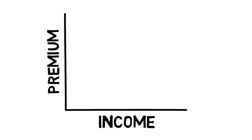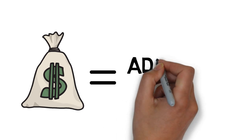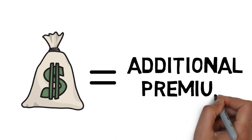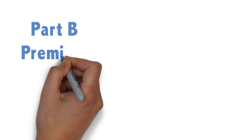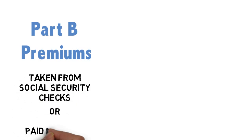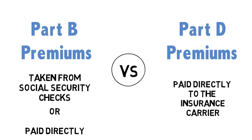Like Part B, Part D premiums may change based on your household income. However, Part D premiums are generally determined by the Part D plan you choose to enroll in. If you are a high-income earner, there will be an additional premium you will pay on top of your Part D plan premium. Each year, Medicare will evaluate your past tax returns and establish your Part D premium for the current year. Please note, Part B premiums are either deducted from one's Social Security check or paid directly, while Part D premiums are paid directly to the insurance carrier.